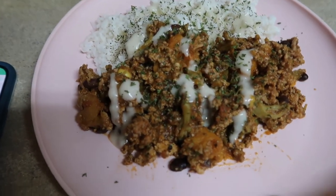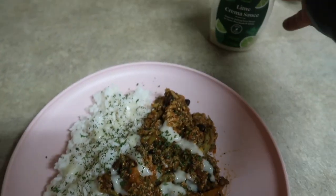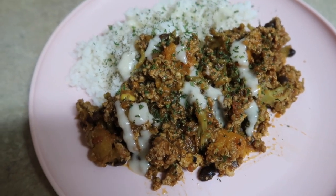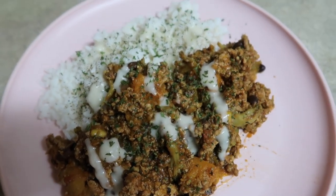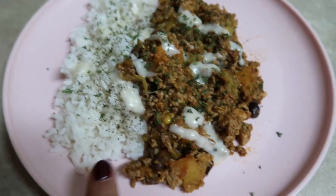Dinner is done. Turkey enchilada stir fry with some jasmine rice here. I have it topped with some of this lime crema sauce, the Good and Gather, you guys know I get from Target. There's like so much greatness in there, and it is absolutely bomb. Also has incredible macros, 465 calories, 31 grams of protein, and 56 net carbs, of course coming from the rice.